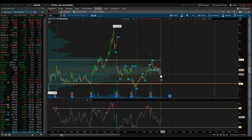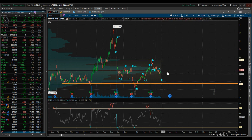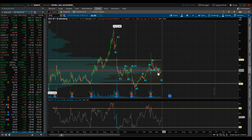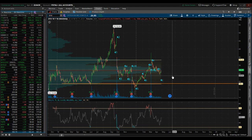This might have been your C down, and now, for instance, this could be like a wave 1. This could be a wave 2, and it might be working its way up. So this is definitely one to keep an eye on. So it's starting to look interesting. Let's just make sure it gets over 27 before starting to look for some bullish positions on it.